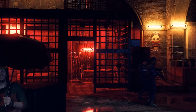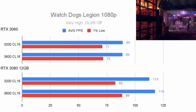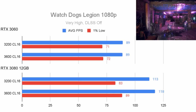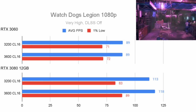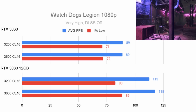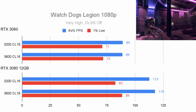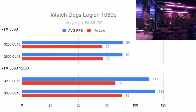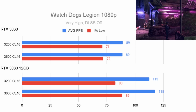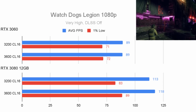Next up is Watch Dogs Legion at 1080p, tested with both GPUs. Using the RTX 3060, we see no benefit to using the faster memory, as the average FPS is identical and the 1 FPS difference in the 1% lows is easily within our margin of error. However, when we switch over to the RTX 3080 12GB, we do see a very slight improvement going from DDR4 3200 CL16 to a 3600 CL16 kit. Our average FPS improves by just over 4%, while the 1% lows improve by 7%.